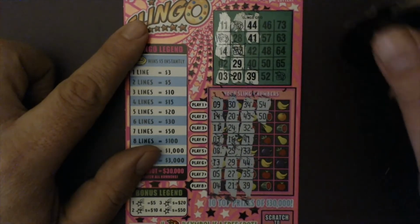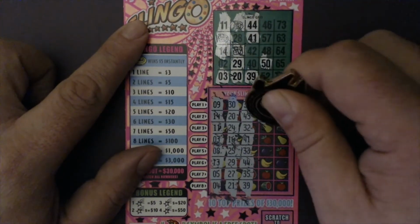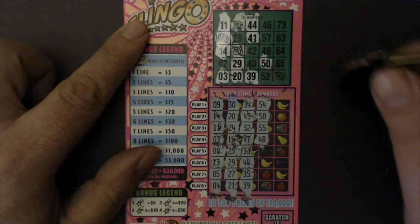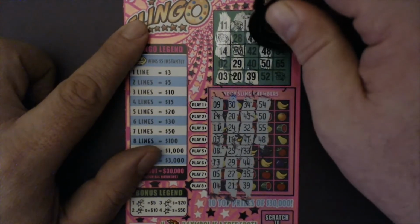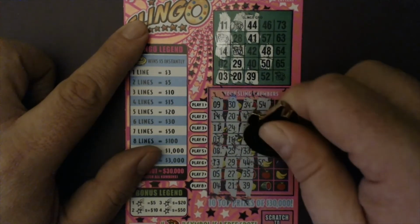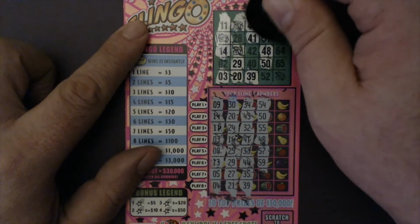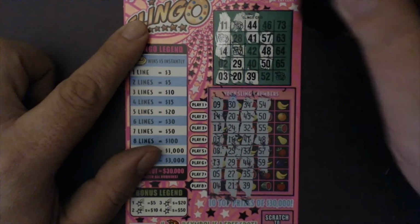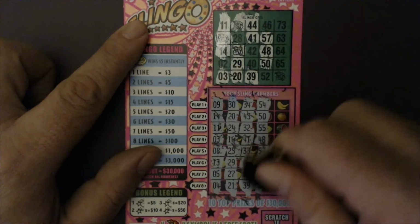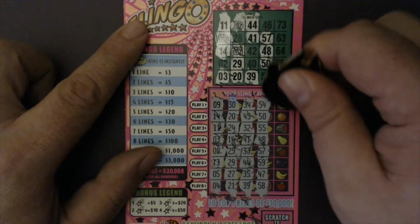Right, so 50 and 54. We got a 50. So we need a 46 and a 52. And we don't have it.